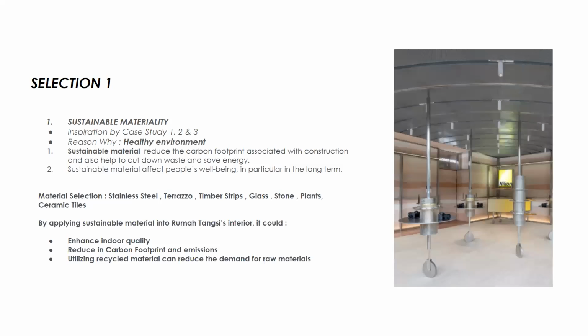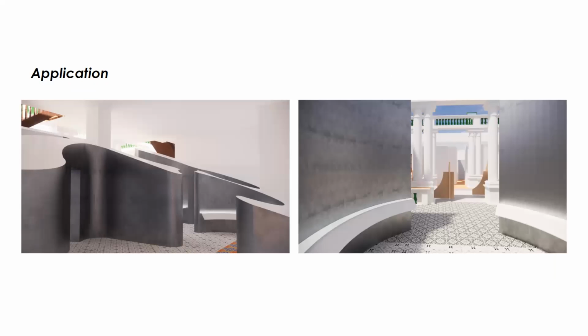So for the selection of proposed applications, the first one would be the sustainable material that is inspired by case study 1, 2, and 3. And the reason why is because it creates a healthy environment by helping to reduce the carbon footprint with construction, and also it helps with people's well-being in the long term. So the materials selected are stainless steel, terrazzo, timber strip, glass, stone, plants, and ceramic tiles. And it will help to enhance the indoor quality and also reduce the demand for raw materials. So it will be applied to my interior space in terms of most of the walls and partitions for the gallery, as you can see in the renders shown.